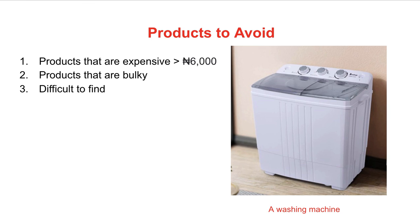So we've talked about expensive products. We've talked about avoiding bulky products. The third and final one is avoiding products that are difficult to find. There are certain products that, yes, you manage to see them today and you sell off, but before you will see them again, it might take you a long time. It's difficult to see someone who sells that product.